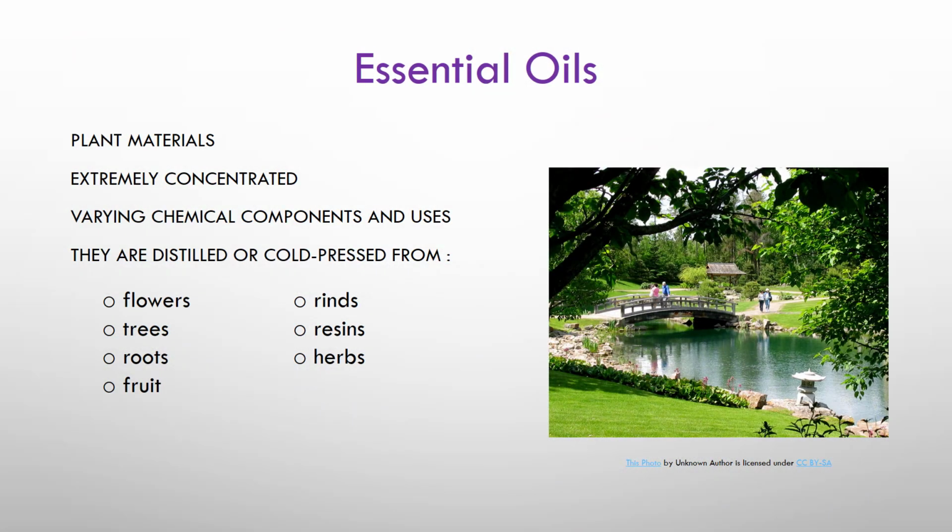So, what are essential oils? This is a question that a lot of people really just don't know. But they're plant materials that are steam distilled or cold pressed to release the essential oils from the plant. So it's extremely concentrated. For example, the NIH states that it takes 220 pounds of lavender flowers to make 1 pound of essential oil. Essential oils have different chemical compounds depending on which one it is, and different uses of how it could help you. These are some things that it's distilled from or cold pressed. Typically, fruit is cold pressed from the rinds, but flowers and trees are distilled.